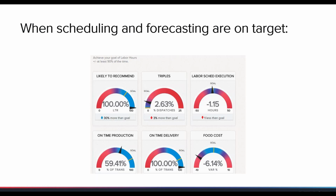Hours, providing they were executed properly throughout the course of the day, great place to be, minus 1 hour for the day. On-time production is in the safe zone there. There's certainly room for improvement, but 59% is in the safe zone. And a really important number on this slide is on-time delivery at 100%. And this is what it looks like. And this is a snapshot of a restaurant that had a sales forecasting variance of 2.8%. I cannot stress that enough.